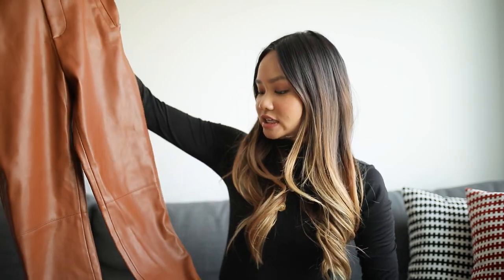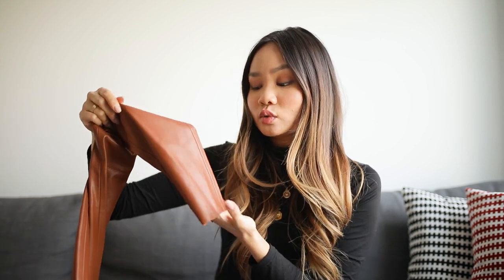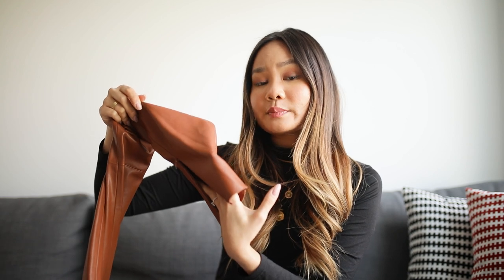And the nice thing about these ones is that they actually have a zipper on the inside of the shin, calf area. So you can wear this in a bunch of different ways, which is great because you get versatility with that. You can wear it like a legging where it's fully zipped up and skinny, or you can unzip it and open it up and wear this over a pair of boots for more of that split leather trendy street style look.